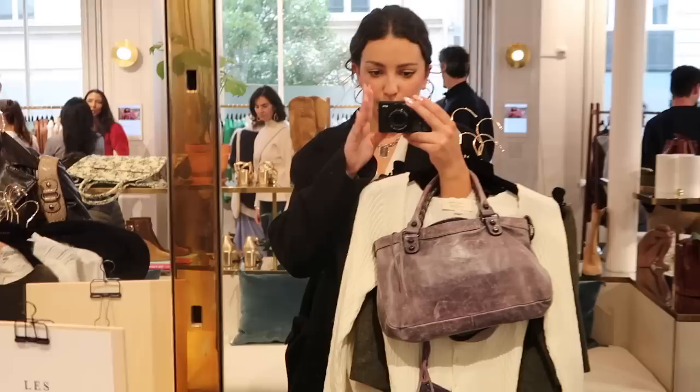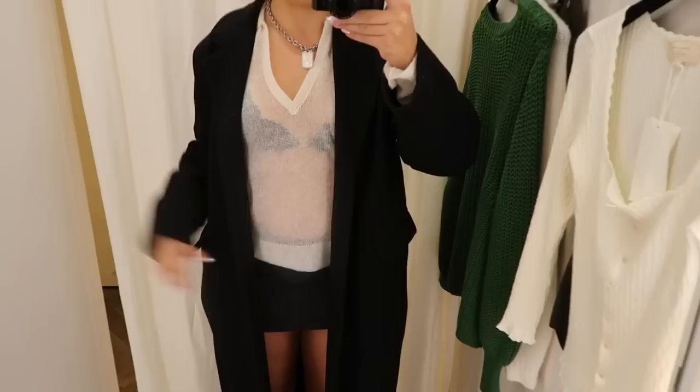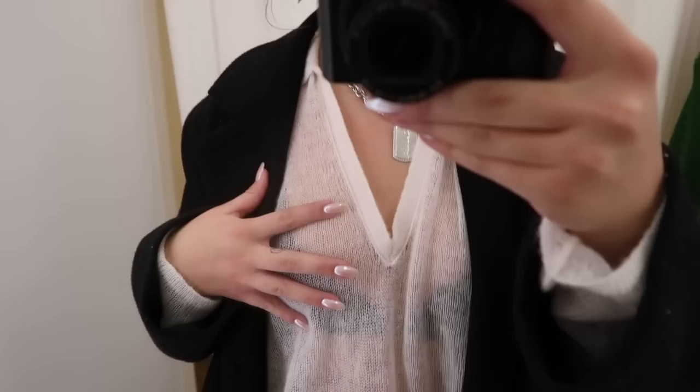No, I like this as well. Yeah. This is today's fit, by the way. I'm wearing my black coat. This white see-through knit is from Weekday, and I have a Savage Fenty bra underneath. This skirt is from Mango, and I'm wearing my Mista boots.